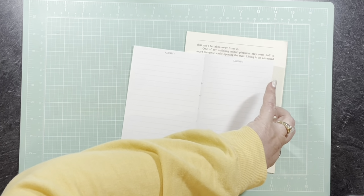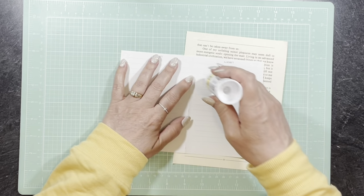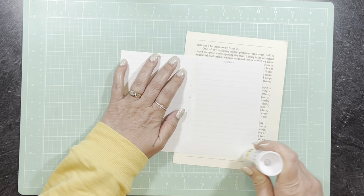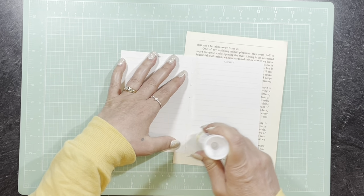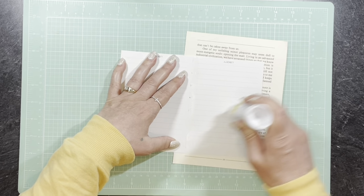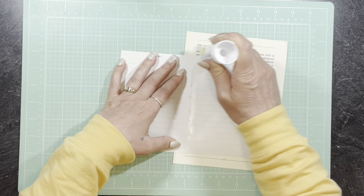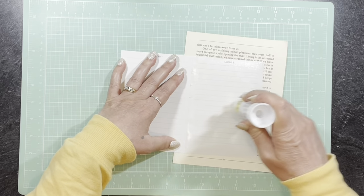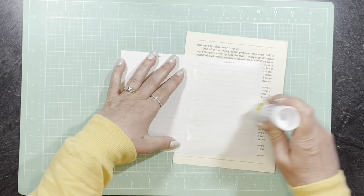It helps if you put glue on the smaller piece because then you're not trying to cut a bigger piece off that's been glued. Gums up your scissors, makes everything sticky. And I wish I could always remember that. I just happened to remember it in time this time.